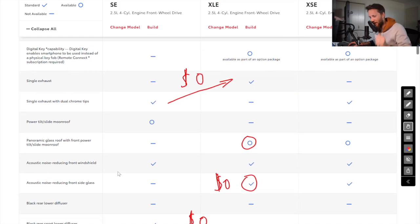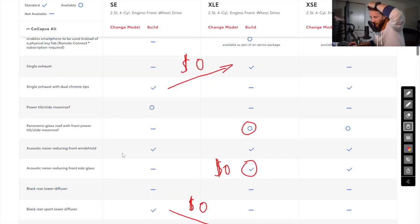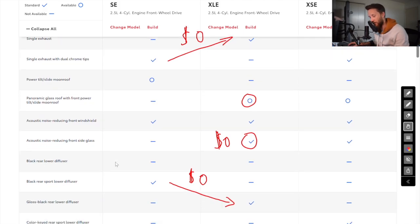I've just put a circle around the panoramic glass roof with front power tilt moonroof on the XLE. It's just an option, and some people will buy the XLE just because you have the option, but I'm not valuing options in this video. Acoustic noise reduction, front windshield and front glass. No, you're not going to get any value for that Toyota, I'm afraid.